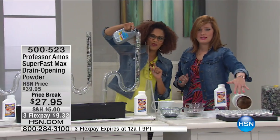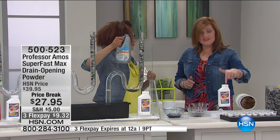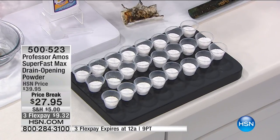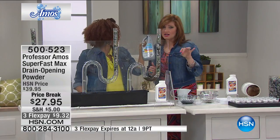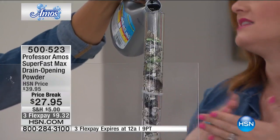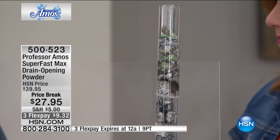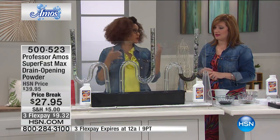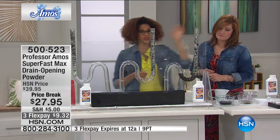Okay, real quick. Just really quickly as well, 24 applications in this powdered concentrate breaks down to just about $1 an application. So this is more powerful, more concentrated, because the other Super Fast drain cleaner is fantastic, but that's in a liquid form. This is a concentrated powdered form. And Robin, this is the equivalent of four bottles of the liquid, 32 ounces that you love, in this one bottle of Super Fast Max.